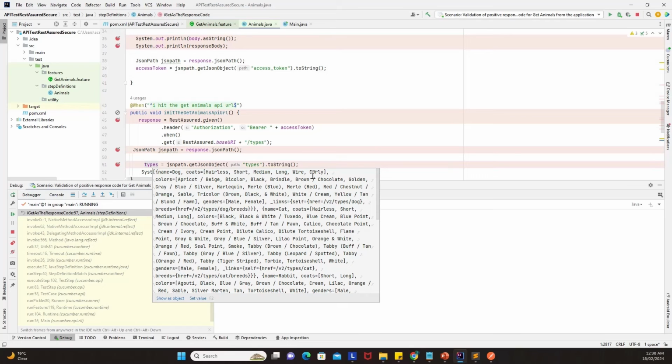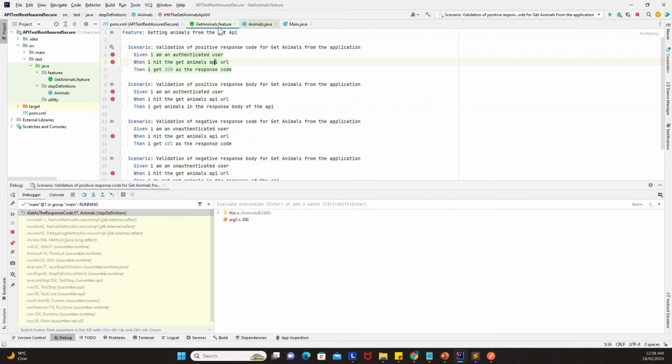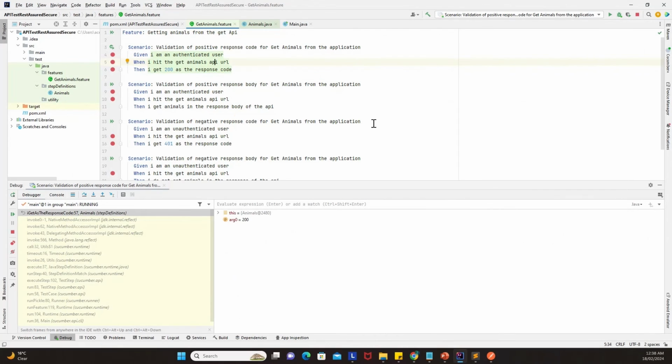What it means is that we are able to get a successful response as well. That is, the get animal type response, we are getting it in our particular method as well, which we had designed. Now the couple of tests that we were supposed to add here: we check that the response code is 200, as in we validate that 200 OK is coming or not, and apart from that we have to validate the response body as well.